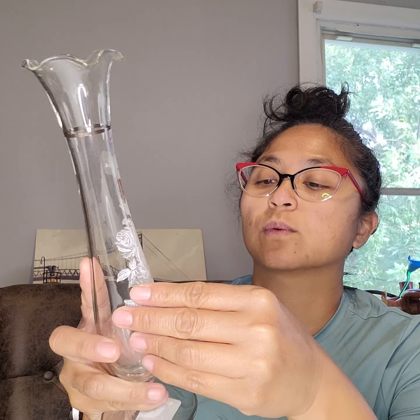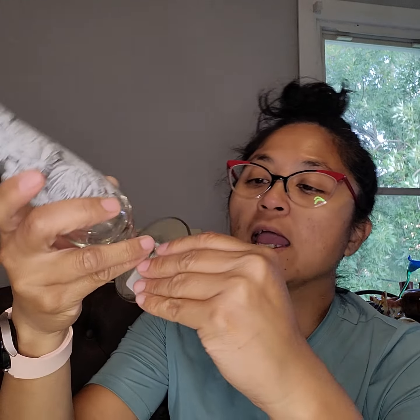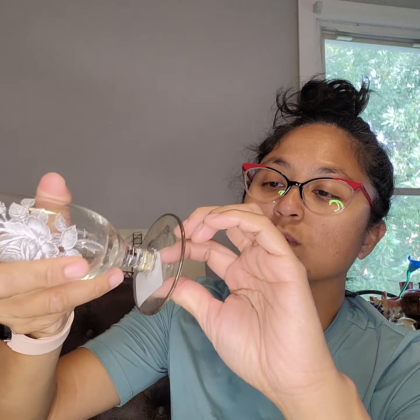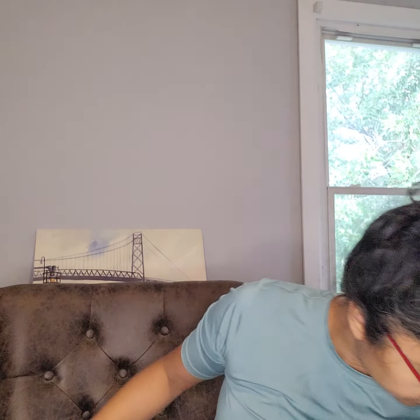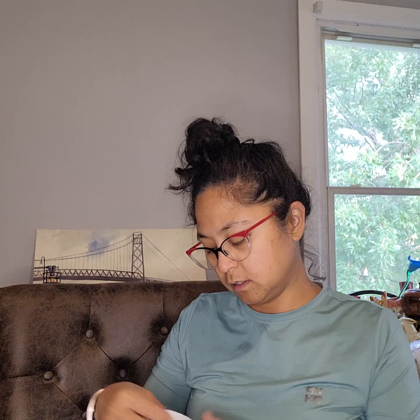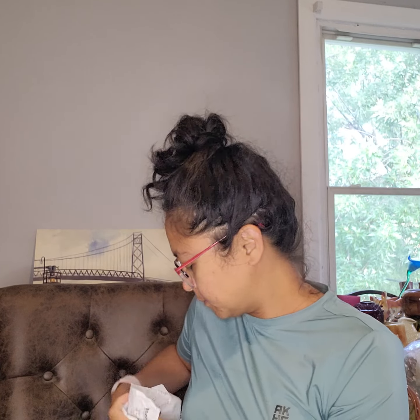What is that? Transferware, I believe. And it is artist signed. See? Super cool. And these were $3.99. So I said to myself, yep, that's going to go home with me. And then this is the other one that I picked up. Yeah, this is the receipt. So it is, nope, that's not it. Probably this one. Yeah, this is the one. It's on Middle Belt Road.